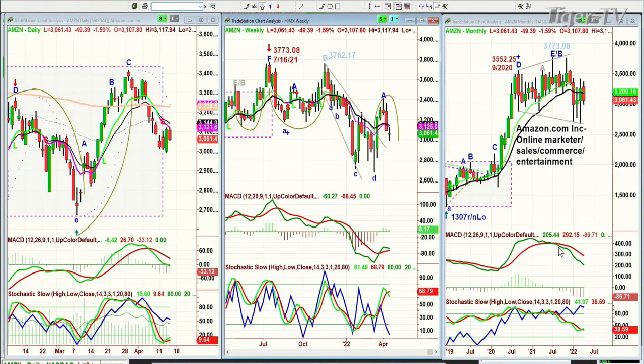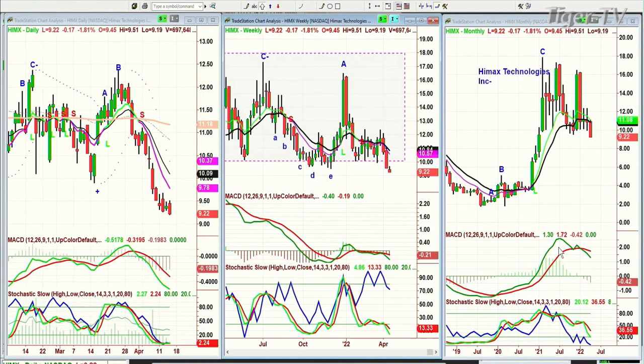HIMX in the den. I don't touch this. We had fantastic gains on HIMX Technologies a long time ago. I've not looked at it at all. It's in the area of it needs chips, etc. It's broken the major long-term sideways rectangle formation. It's trading at 9.22. I wouldn't be touching it.